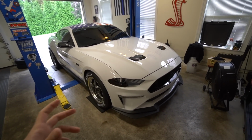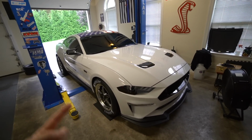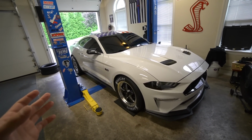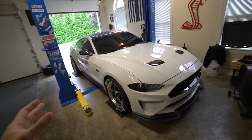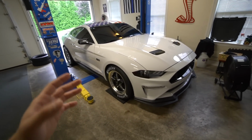You guys have seen this car on the channel for a while. We just crossed the 3-year mark on this car, racing it and road tripping it nonstop, and knock on wood, haven't really had any crazy issues with it, just maybe minor tuning stuff where we need to make adjustments because the weather changes and the car adapts, and that's pretty much it.